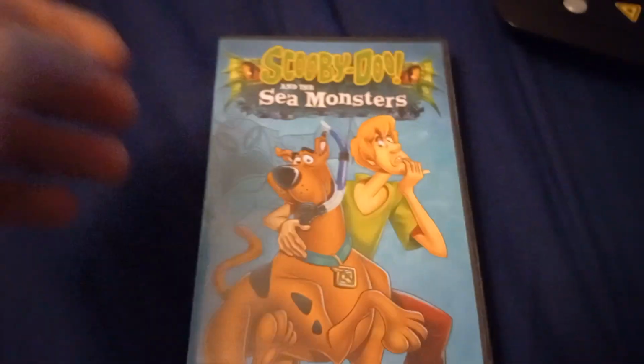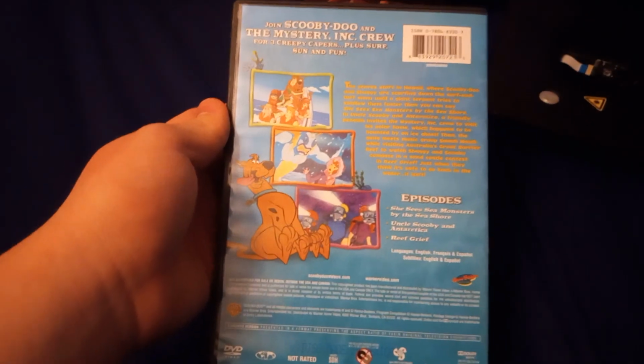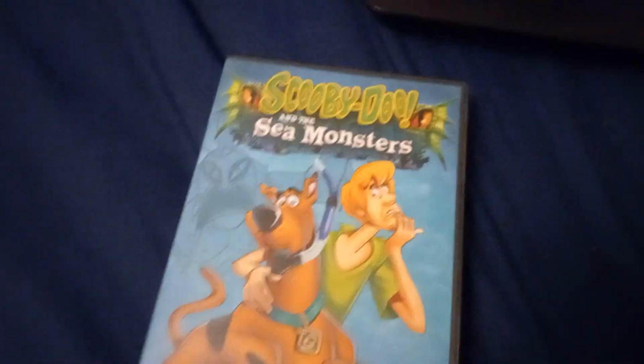Next up is Scooby-Doo and the Sea Monsters. It's the front, spine, and the back. The episodes are She Sees Sea Monsters by the Seashore, Uncle Scooby Antarctica, and Reef Grief. There's the DVD. Now on to the DVD menu.